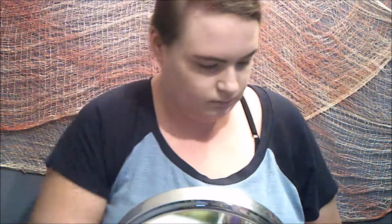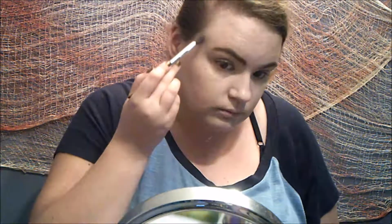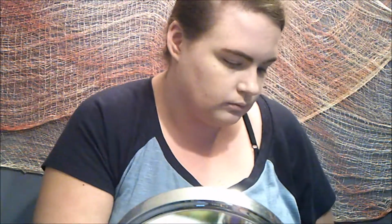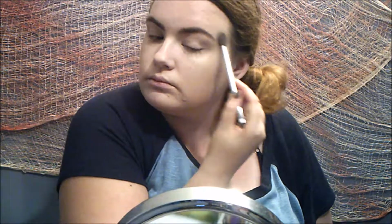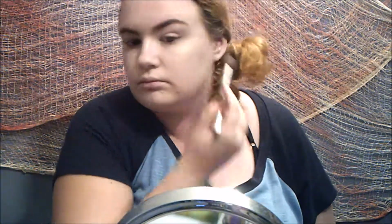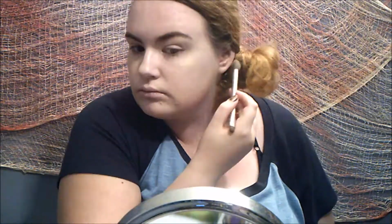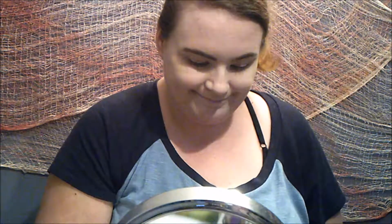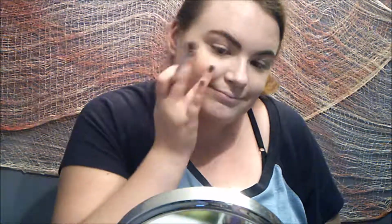So now I'm going in with the gold highlight I used on my ears. I'll keep going back and forth with this highlight because I really thought she needed to sparkle. Since she is an elf, why not make her very sparkly and ethereal looking? Of course you can't see it in my lighting because I don't have a very good lighting setup, so the highlight is not given its justice, but it's a lot. I'm gonna keep putting it on.